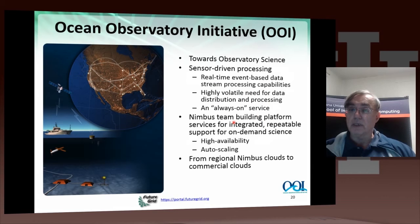Here's another project, the Ocean Observatory Initiative, and that's been worked with the Nimbus group, and they're actually building what you might call dedicated science clouds using Nimbus technology. That's the regional Nimbus clouds, and then they go to commercial clouds, essentially in cloud bursting fashion.